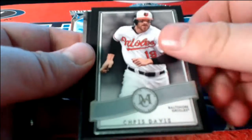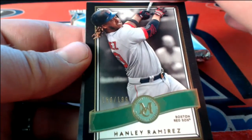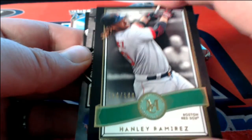Not working for you, Joe? The old Doom? There we go. Chris Davis. Severino. Here's a Hanley Ramirez green, 150 of 199 right here. Red Sox, that is Bob P. coming out to you. Bob P.